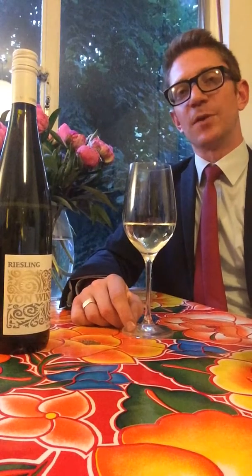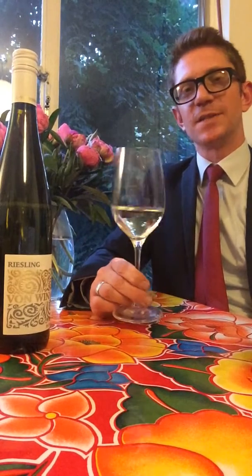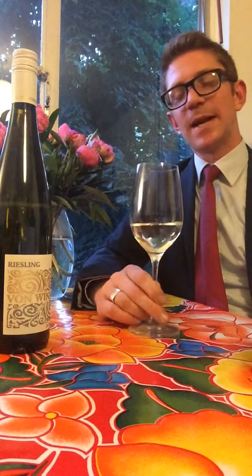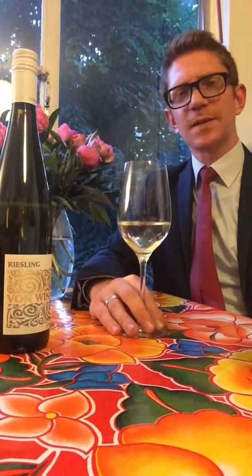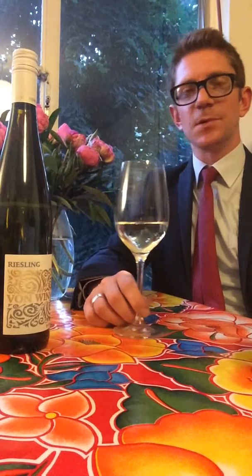And so I chose the Winning Riesling. Made in 2013, the winery say that this was their best vintage ever. The winery was set up in 1849 by a gentleman called Friedrich Deinhard. He then handed it on to who I believe was his son-in-law, Leopold von Winning, who gave the winery his name. Now, this guy was an absolute pioneer.